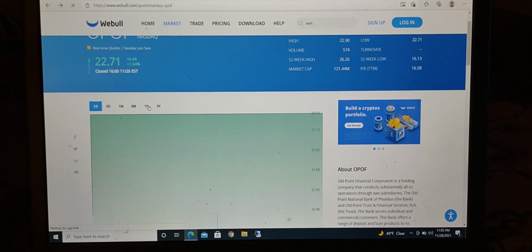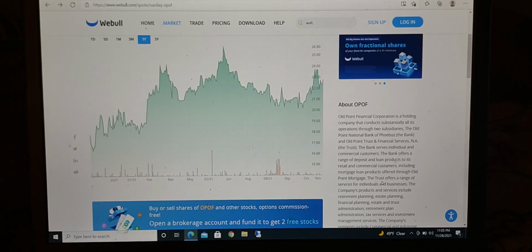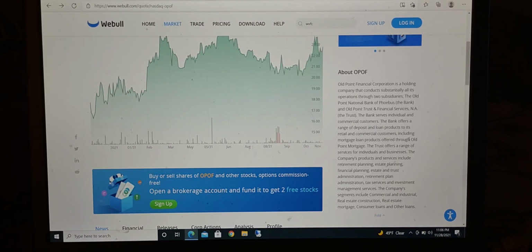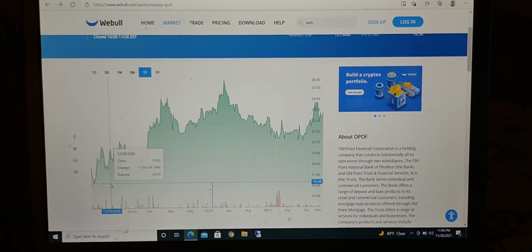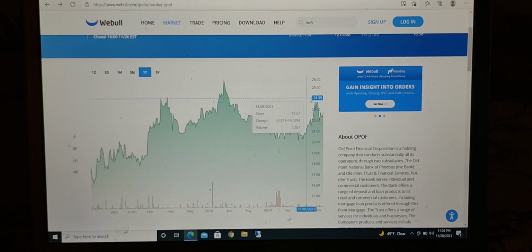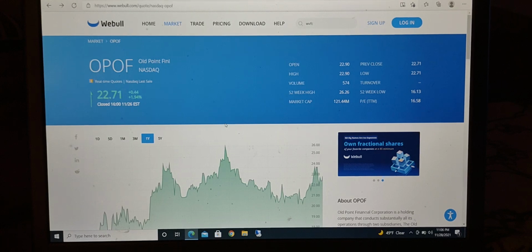Old Point Financial. Let's look at the 1 year. So not too bad, up and down. It's gone up. It looks like, okay, North America. It doesn't say where, so I'm guessing they're scattered through the US. Doesn't say where exactly. So from the start of the year, it's gone from, let's say 17, and right now it's at 23. So $6 difference. That's not much of a big difference for the 1 year.